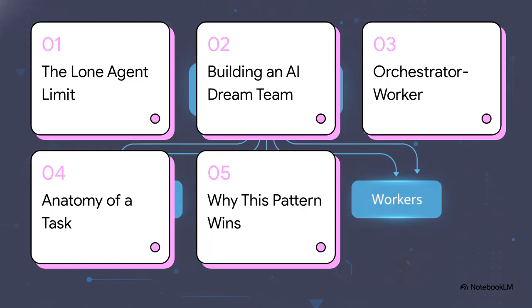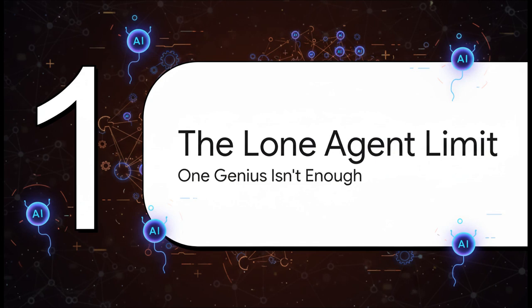So here's the game plan. We'll start by looking at exactly where a single agent falls short. Then we'll introduce the solution, this multi-agent approach, and its whole management structure. After that, we'll see it in action with a really clear software development example, and we'll wrap up by unpacking why this pattern is a total game changer. All right, let's dive in.